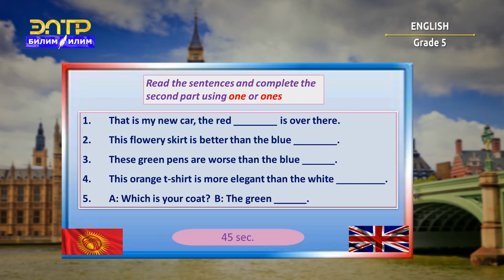Read the sentences and complete the second part using one or ones. I'll give you 45 seconds. Let's start.